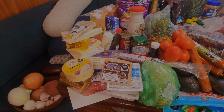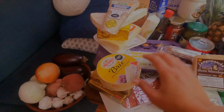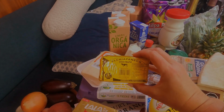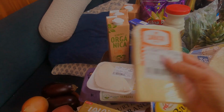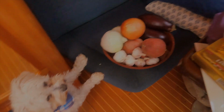Anywho, let's see how many different types of cheeses we got. Oh, and I got turkey bacon. Back to cheese. Queso manchego, brie, parmesan, cotija, queso chiapas, not sure exactly what it is. Goat cheese, chihuahua, and panela, and then butter. Oh, we got a little helper here.